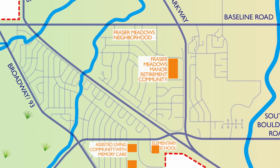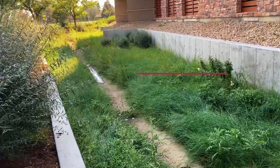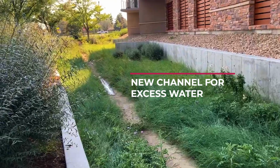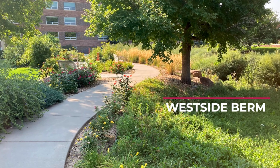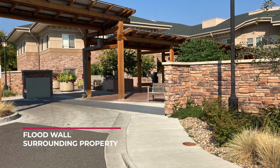If you look at where a lot of the damage came from, that was in the Frasier Meadows Manor. They since have done a very good job of rescaping the land around them so that if that flood happened today, it probably would not have caused anywhere near the damage.